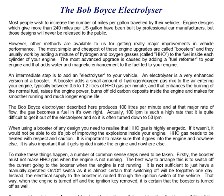The most simple and cheapest of these engine upgrades are called boosters, and they usually work by adding a mixture of hydrogen and oxygen gases, called HHO, to the fuel inside each cylinder of your engine. The most advanced upgrade is adding a fuel reformer to your engine, and that adds water and magnetic enhancement to the fuel fed to your engine. An intermediate step is to add an electrolyzer to your vehicle.